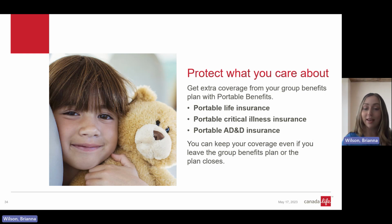From there, once you get the pricing, you can set up your payment directly on the account online so that it's going to take those payments directly from your account. You don't need to go through payroll deductions or anything like that. Another great piece of this is that usually with optional benefits, once you leave your group plan, you would no longer have those benefits as they're tied to your group policy. With portable benefits, if you are to leave your benefit plan, you would maintain this coverage. Because the payments are coming directly from you, it's tied to you. Those benefits would continue as long as you would like them to.